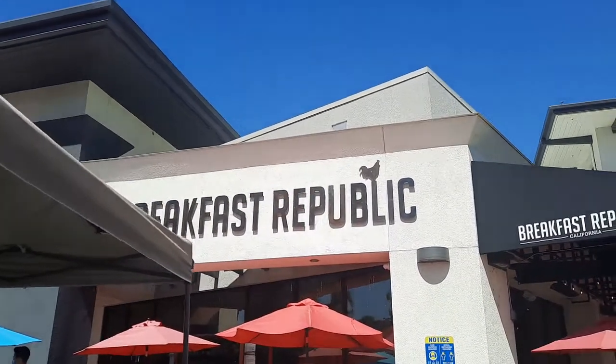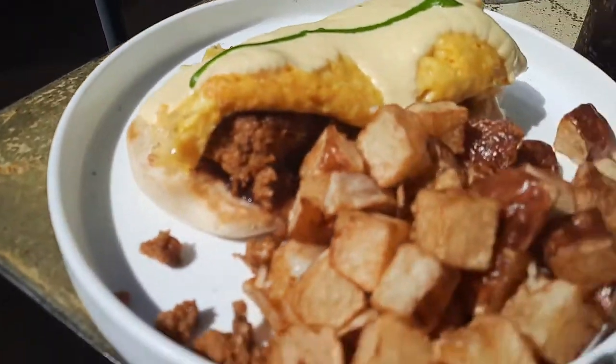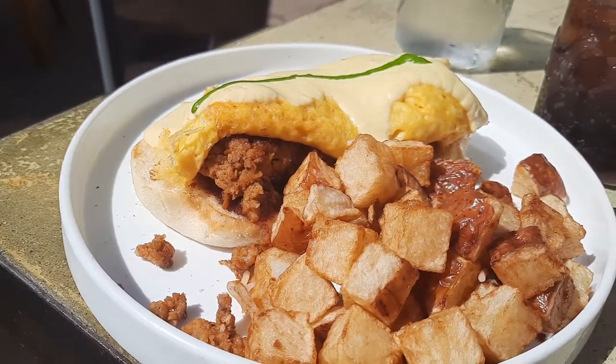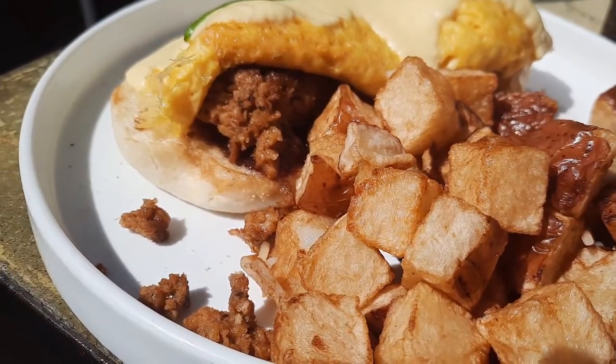It's me, your Vegan of Love, and I'm here at Breakfast Republic in San Diego, California, enjoying the delicious Jammin' Benny. I'm very grateful for Breakfast Republic having a vegan menu. Everybody should try it out.